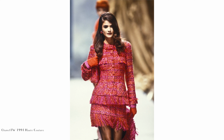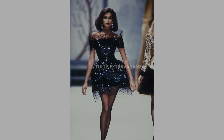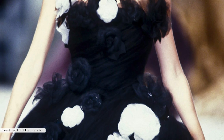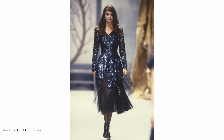Presented at the Ecole de Beaux-Arts in Paris, Karl Lagerfeld's collection for Chanel was featherlight, an ode to one fabric in particular, black silk tulle. Made specially for the house by a mill in Lyon, the city in France whose renown for silk making goes back centuries, as it was no longer available through normal production.